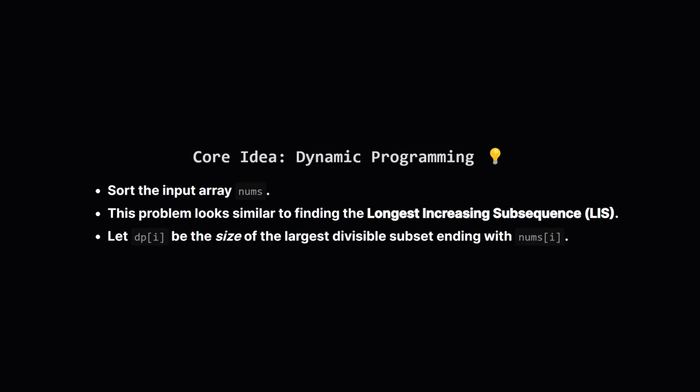Okay, since sorting helps simplify the checks, let's sort nums. Now, finding the longest chain S1, S2, ..., Sk, where Si+1 is divisible by Si, sounds a lot like the classic longest increasing subsequence problem, just with a different condition, divisibility instead of just being larger. So, we can use dynamic programming. Let's define dp[i] as the size of the largest divisible subset whose largest element is nums[i]. Every number itself forms a divisible subset of size 1, so initially, all dp values are at least 1.